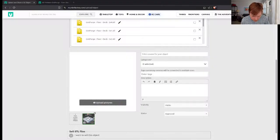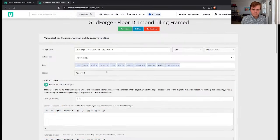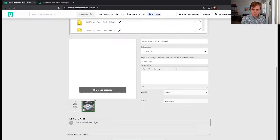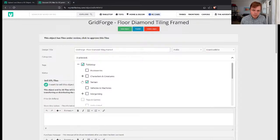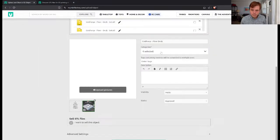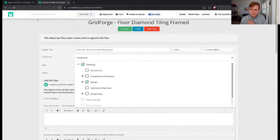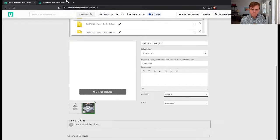We'll go to this one. Okay. Just gonna do edit. So name: Floor deck. Category is tabletop terrain sci-fi. Okay. Tabletop terrain science fiction. Cool beans. It is private. It will be uploaded as private.